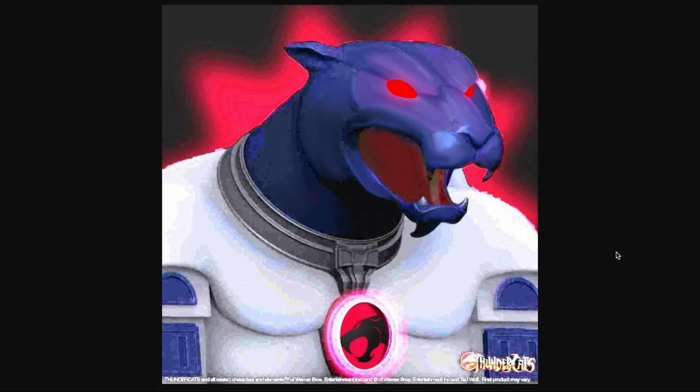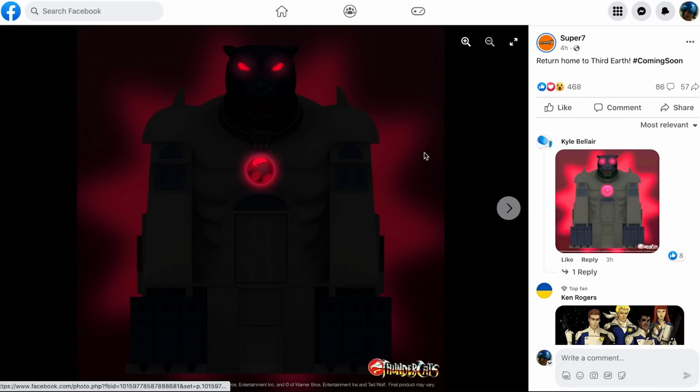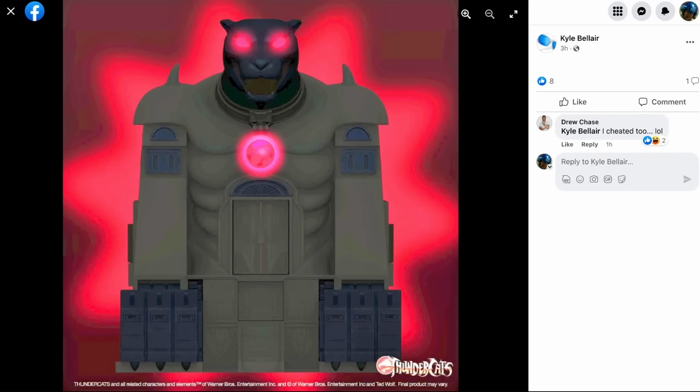But today, things were literally turned upside down when Super 7 posted this just a few hours ago. Oh my gosh, people just went into a frenzy looking at this particular image. I mean, now we get to see the overall shape of the Cats Lair. And fans like Kyle Belair here have actually taken inspiration from Motu Comic and also brightened up in Photoshop all of the details to actually see underneath the shadows what we should be looking at. Huge thanks to Motu Comic and Kyle Belair for allowing us this tiny little glimpse into the Thundercats Cats Lair 3D renderings. Let's take a deeper dive into this, guys, because there's a lot to unpack here.